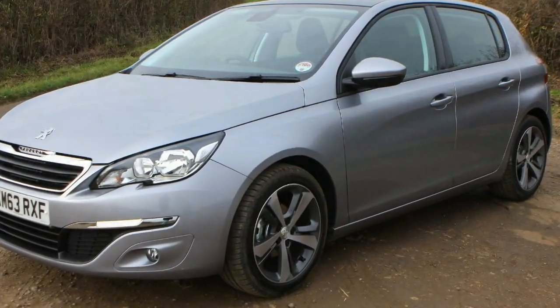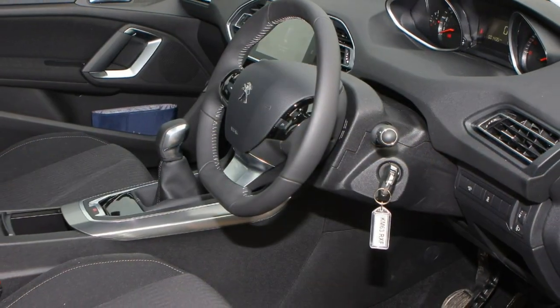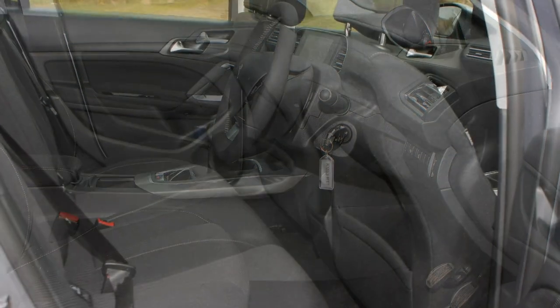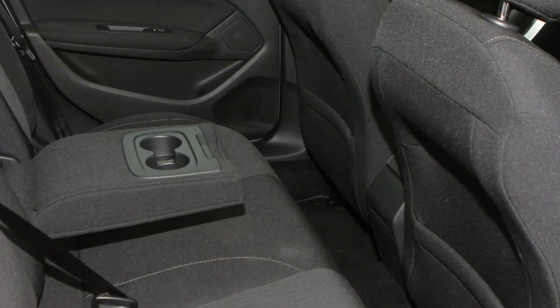Next up, the 308 Active adds 16-inch Quartz alloy wheels, dual-zone climate control, rear parking sensors, a visibility pack with automatic lights and wipers, along with an auto-dimming rear view mirror, Napa leather covering for the steering wheel and knob, a 9.7-inch multimedia touchscreen with sat-nav, and driver's seat lumbar adjustment.